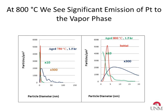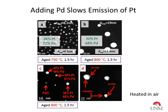Well, we think it helps prevent the emission of platinum, and that is an important fact, but we'd like to study it in situ, and we hope that the gas cell eventually will show us why palladium helps to slow down the emission of platinum. Now, there's one hint we have.